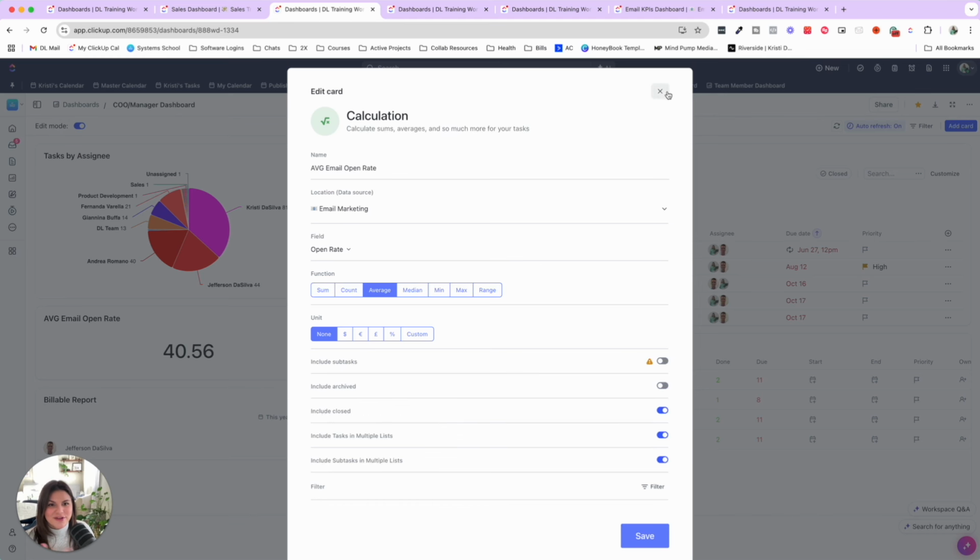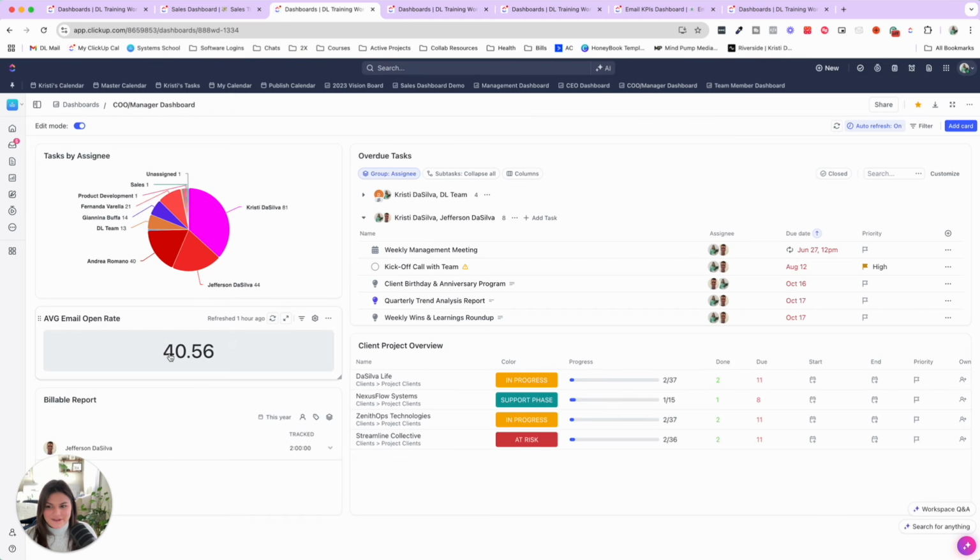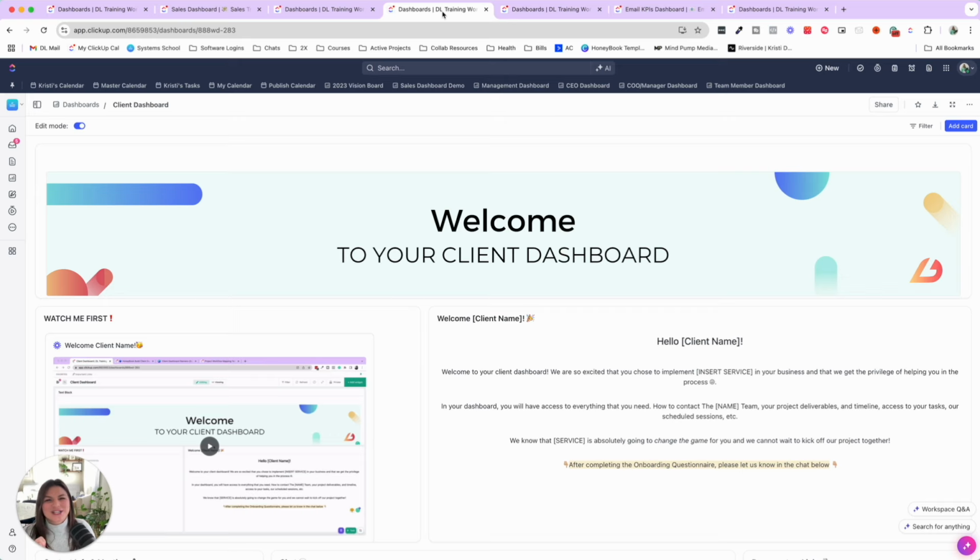Because for example, I wouldn't be able to see the average open rate. This would literally say 0 because I'm not tracking the open rate until that email is actually sent and closed out. So that's the walkthrough, COO Manager Dashboard. Let's move on to dashboard number 4, which is a client dashboard. Now I also have an entire YouTube video on building a client dashboard, but let's walk through it together.